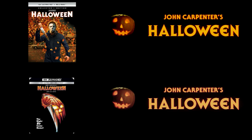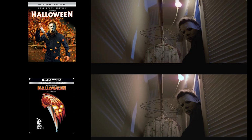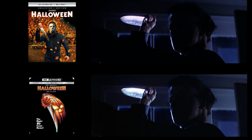Another big improvement is with the highlights that are more distinct, and lights from things like flashlights or car headlights look much more natural and bright. And the jack-o'-lantern during the main titles presents a much more natural, saturated orange glow that looks fantastic. Shout Factory has done a superb job transferring this with Dean Cundey's supervision to finally give us fans the full, original, intended theatrical look of the film. And it's just great. I don't even want to look at my 2018 4K anymore. This is the definitive 4K UHD presentation.